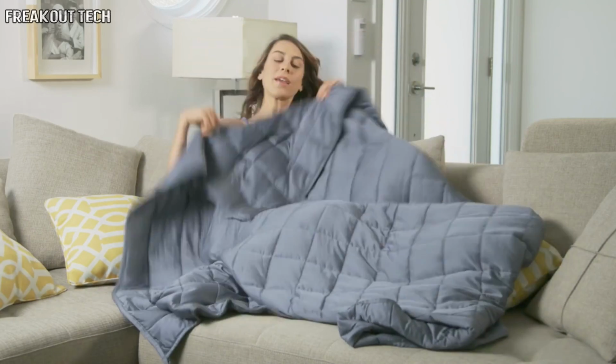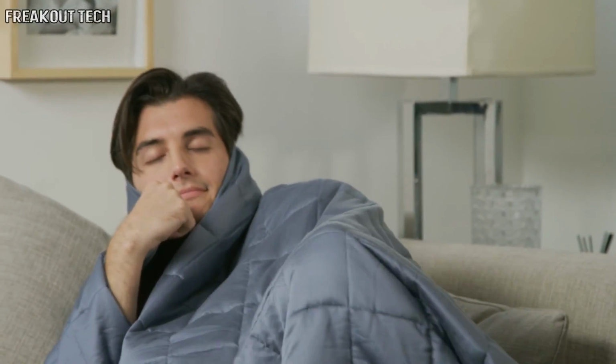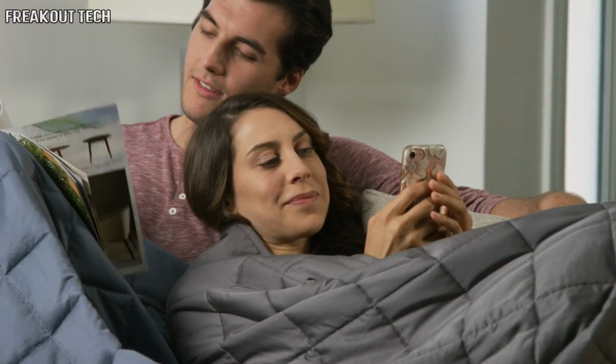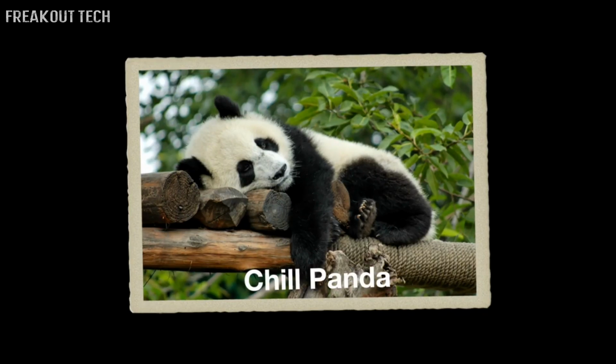With Reviv, the first therapeutic and thermoregulated weighted blanket made with lyocell nanotechnology from eco-friendly bamboo. Yeah, the stuff pandas eat. Pandas are awesome. And you know why? Because they know how to chill out.